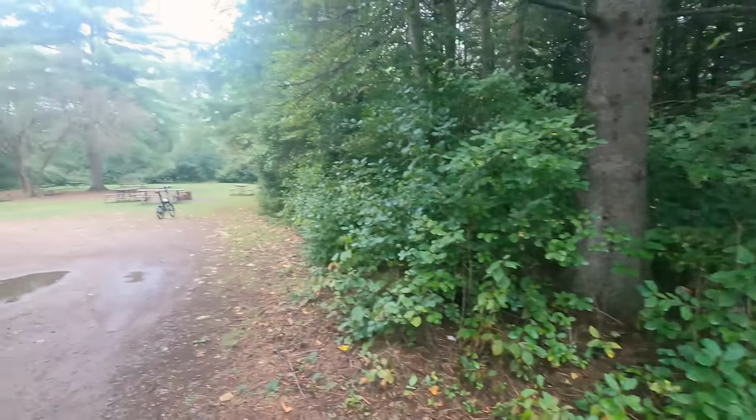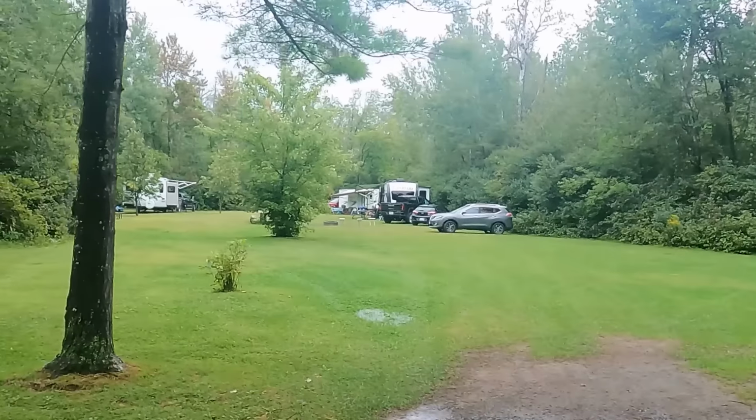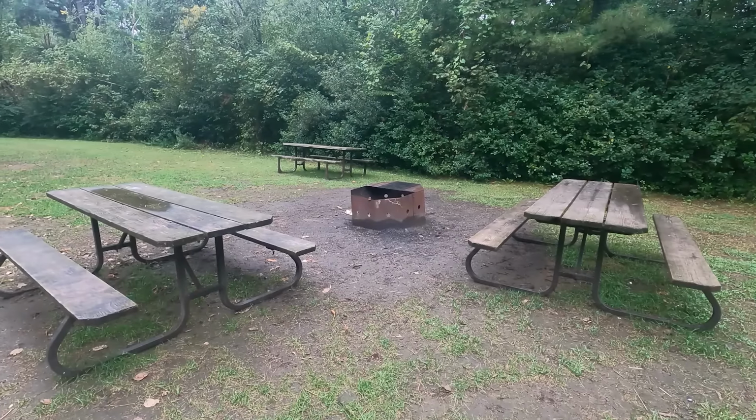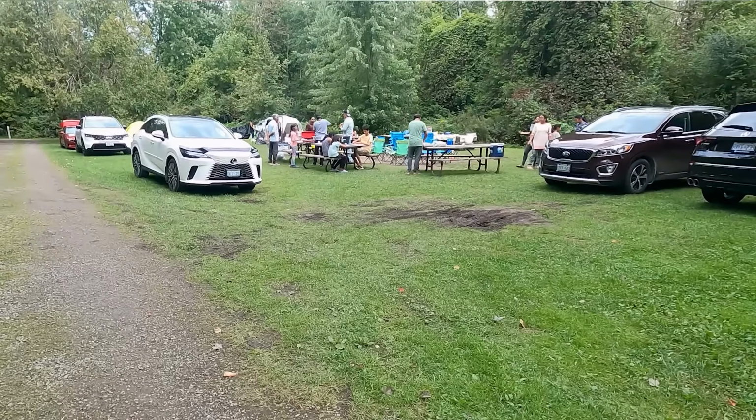There are four group campsites that can accommodate between 40 to 125 people. They can accept tents and trailers. They are non-electric. They have vault toilets, water taps, fire pit, and picnic tables on site. And this site, 304, is right beside the highway, if you can tell.